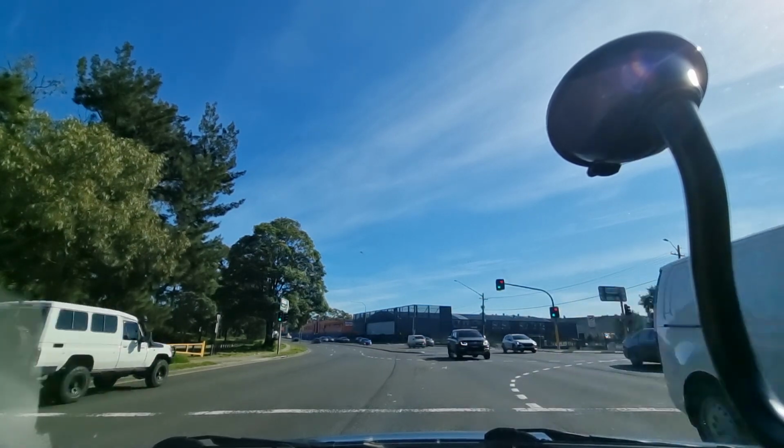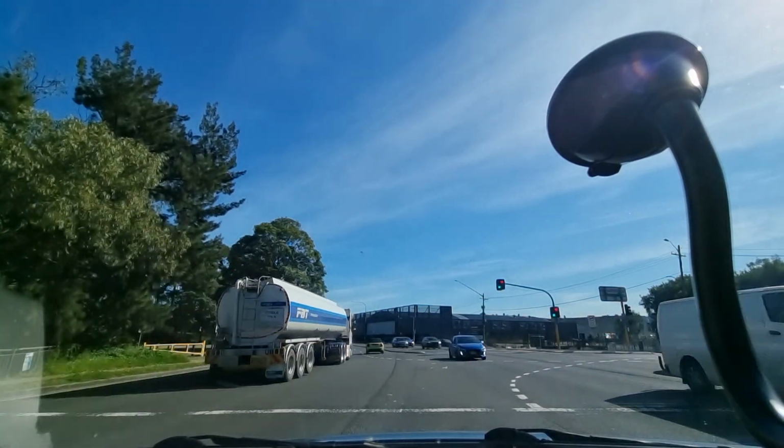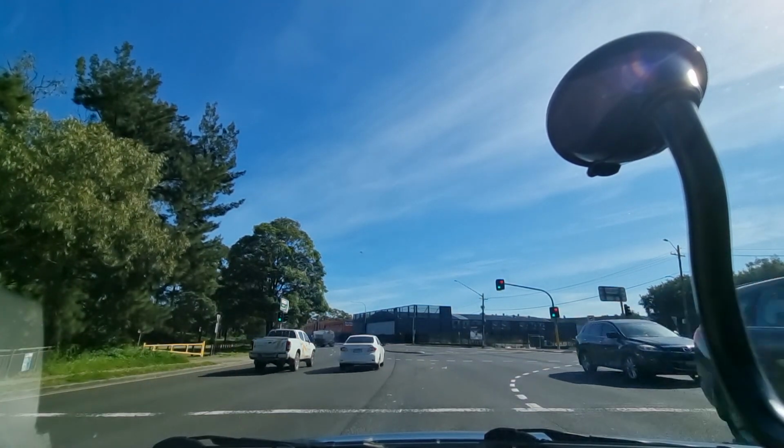Sometimes the learner try to make a right turn. Can you see? It's a green circle. This is to go straight, guys, not to make a right turn. So make sure you wait for the green arrow.